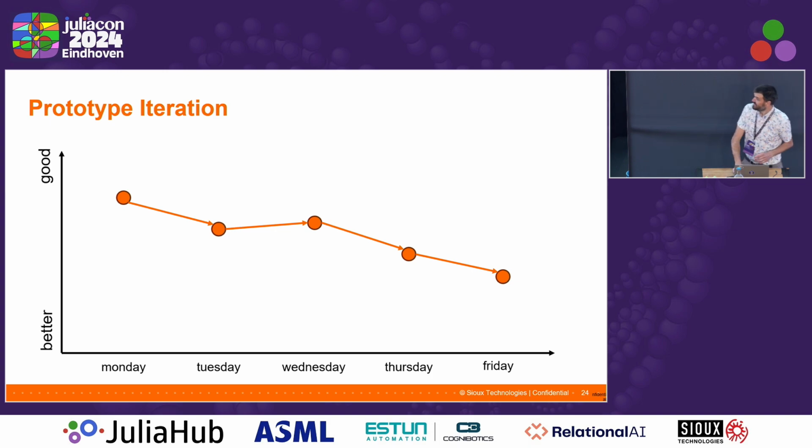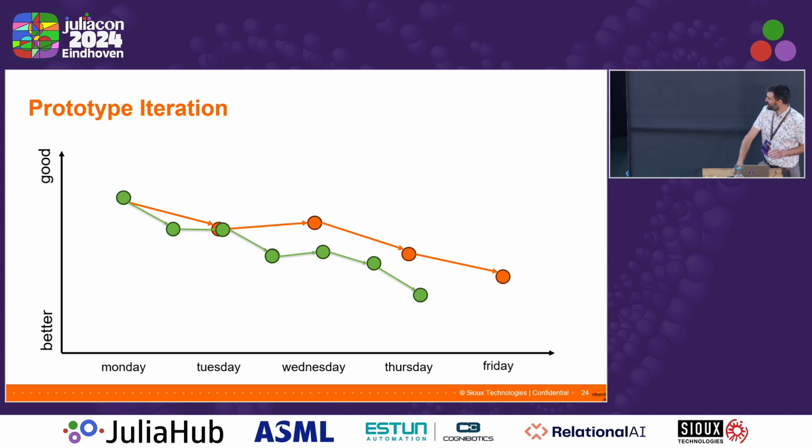Another benefit is if you use Julia and your iterations are faster, instead of doing this during the week, you start off your week like this, you continue your week like this, and by today, you're done. So you could all start taking your favorite hobby, which in some of our cases would be solving a Rubik's Cube. If you do like solving Rubik's Cubes, we have plenty of them at our booth.